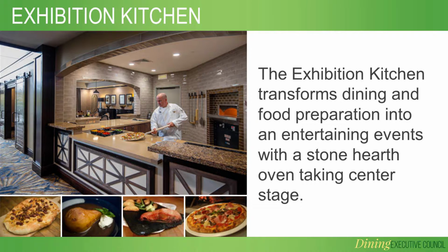Features of an exhibition kitchen may include not only just the pizza oven, but 36-inch high work counters, which I think are important so that you can see what the chef's hands are doing. Quite often in an exhibition kitchen you'll see from the shoulders up on the chef, but you don't see the colorful food and the slicing and dicing and the building of your menu items.